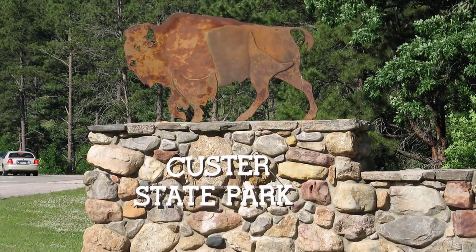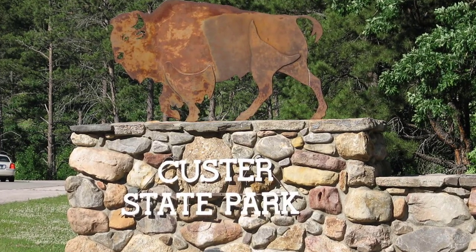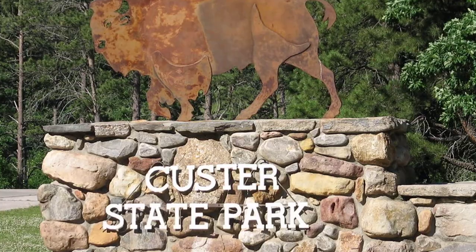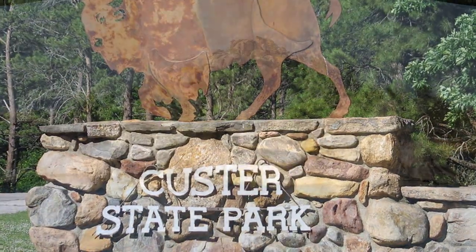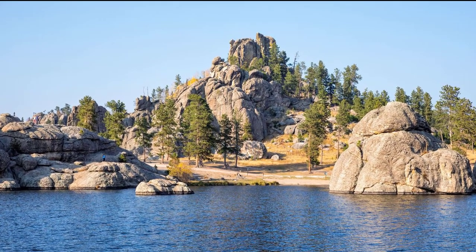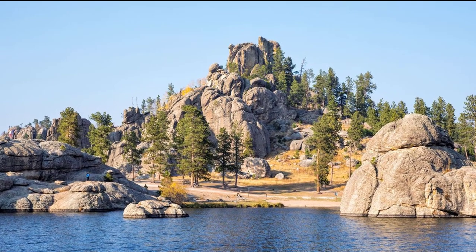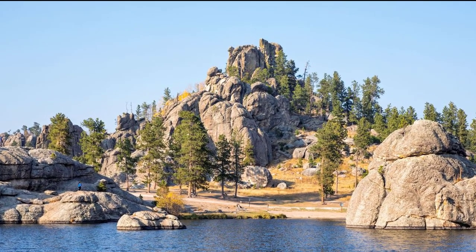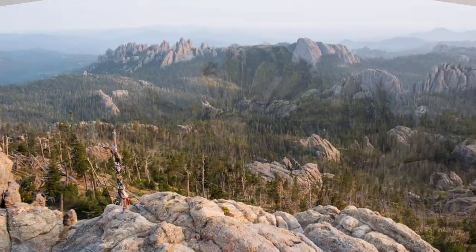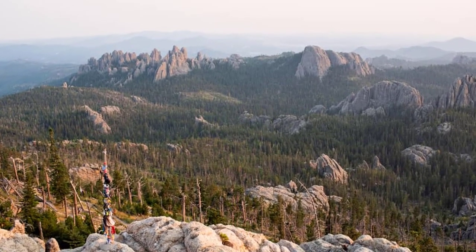Number 3. Custer State Park. As one of the best state and national parks in South Dakota, Custer State Park covers a wide range of different terrain. A large herd of bison roams the peaceful landscape, which is also home to a wide variety of other wildlife. And granite peaks tower over the forests, lakes, and streams. Scenic drives, like the Needles Highway and Iron Mountain Road, provide easy access to the park with great views along the way. And several campgrounds within the park host visitors from around the world.